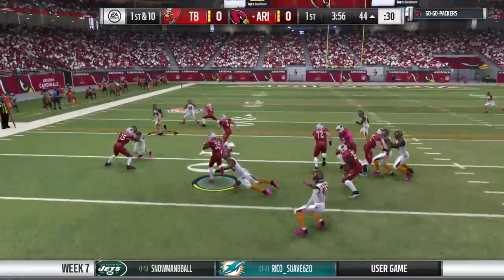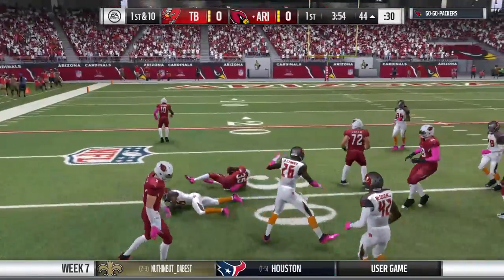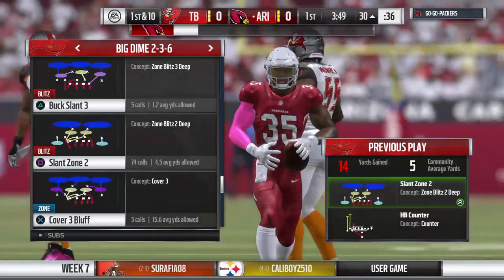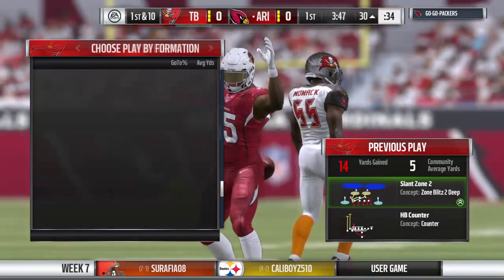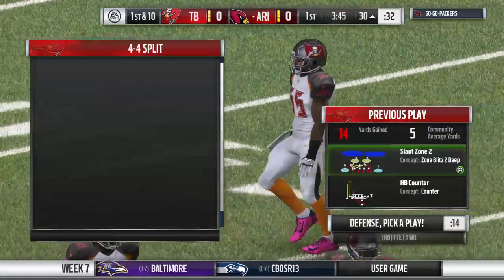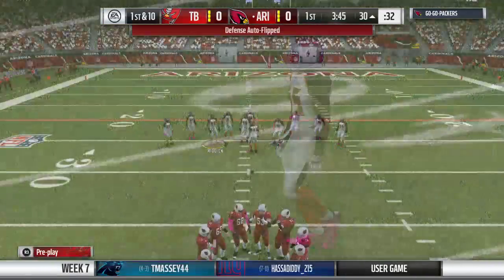A first carry for Abdullah. An alley to run. And brought down, but able to get it to their 30-yard line. That's what love the run right there. This guy's known for his quickness, but also for his speed. He's able to get to the second level almost before you blink if you give him any type of blocking.